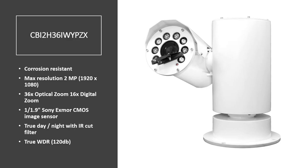It's a 2-megapixel, also using the Exmor CMOS sensor, so it's a very good Sony chipset. 36 times optical, 16 times digital, and it is a hoss of a camera. So if you have applications that need this type of protection, this is a great option, and very competitively priced against what's out on the market. Some of these cameras will go for upwards of $20,000. I mean, they're very expensive, but ours is a fraction of that cost. So something definitely worth looking at.